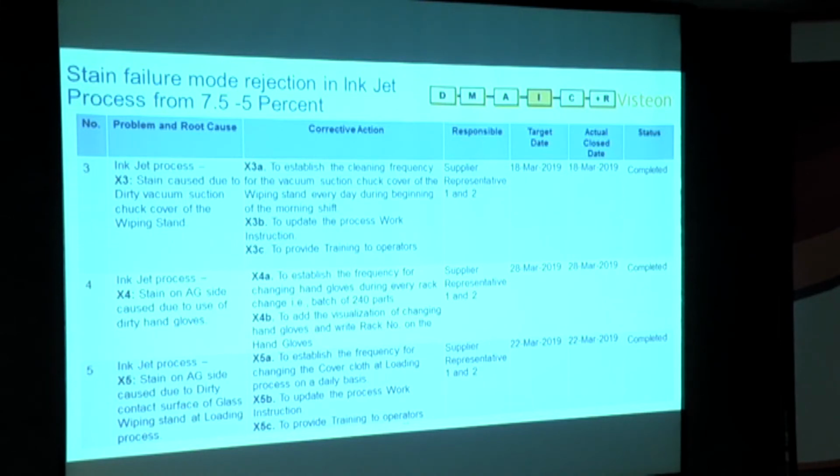Since it is a critical area, we updated the work instruction, provided training to the operator, and also updated the frequency of chuck cover cleaning. Before the start of the shift every day, they have to clean the chuck before kickstarting the process. This is used to cut off dirty hand gloves, because this issue is a manual handling issue.